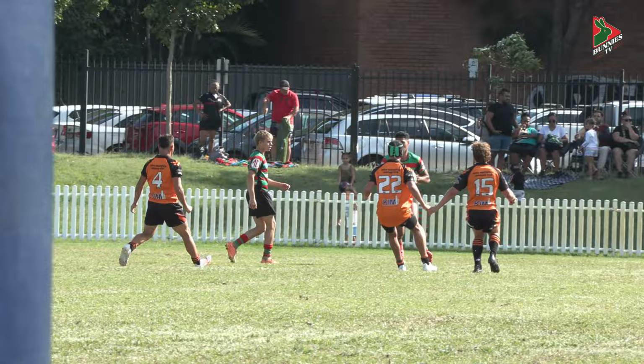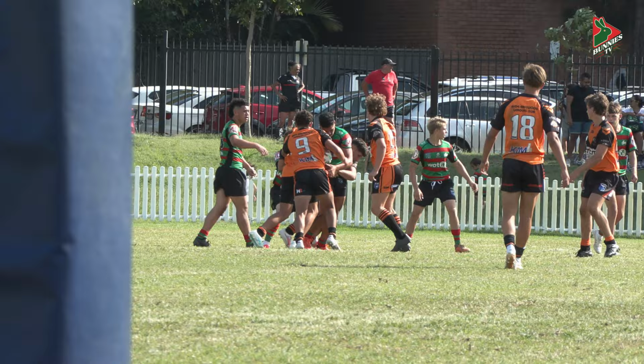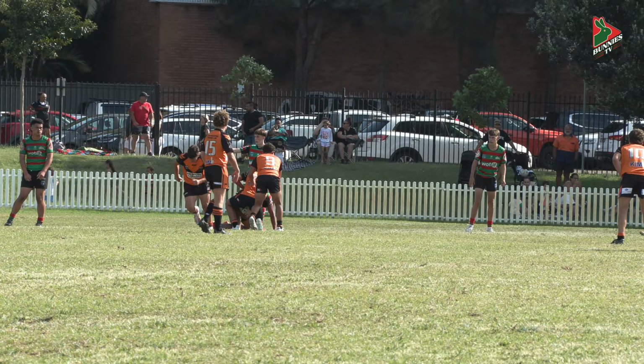Oh, we're back in this third quarter at Mascot Oval. Not long to go now. There's no scoreboard. He's knocked off. The scoreboard operator.